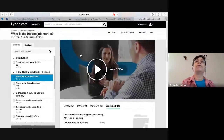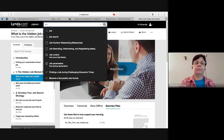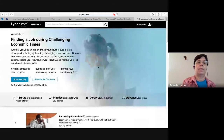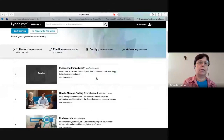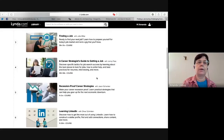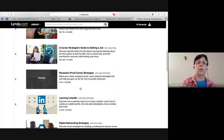Okay. So the two learning paths that I found were becoming a successful job hunter and finding a job during challenging economic times. So let's look at the challenging economic times path. As you can see, it tells you that the total path is 11 hours. There are practice exercises for you, and it'll certify that you've completed that particular path. You'll see that there are 13 videos in the learning path. You can watch all the learning path videos, or if you find a few videos that are really what you're looking for to learn, you can just click on those.